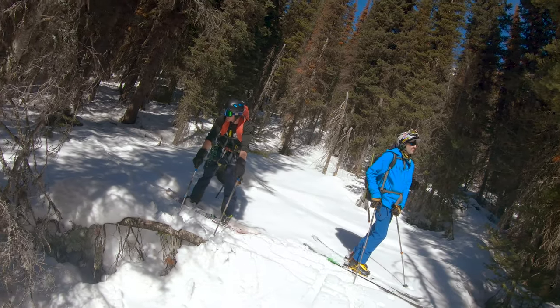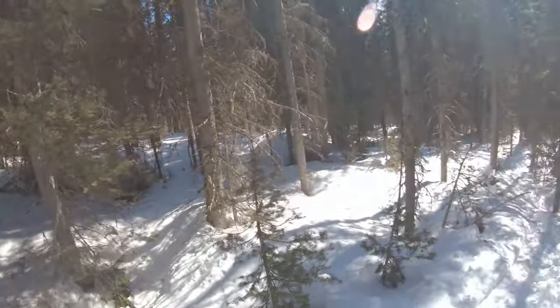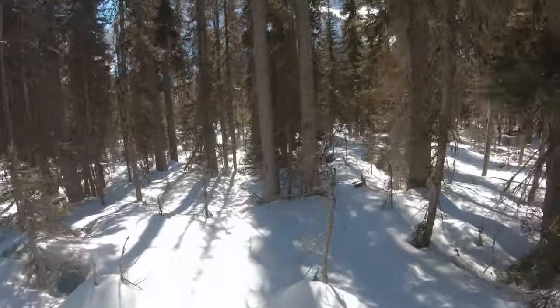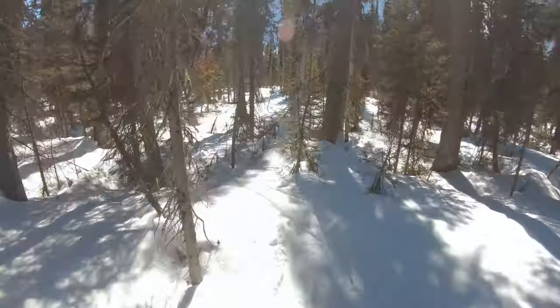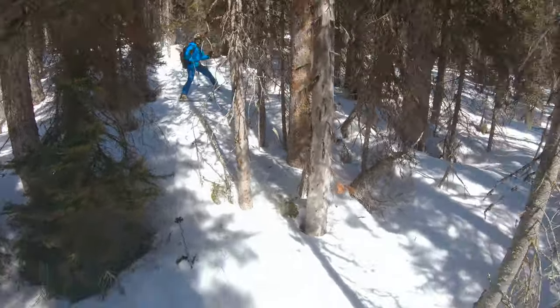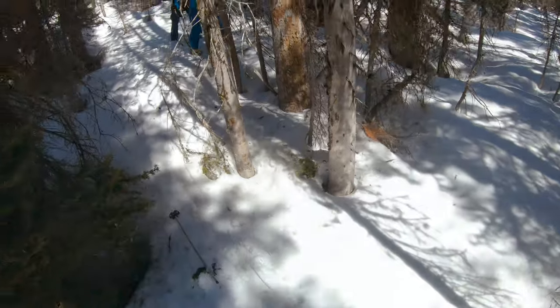That's bullshit if I've ever seen it. I can see why that guy was upset to come down here. Watch the tree. Uh-oh. Watch my ski pole. Sorry, it came unlocked.